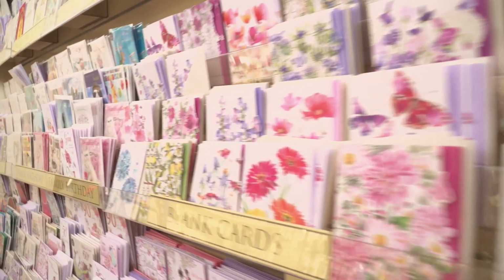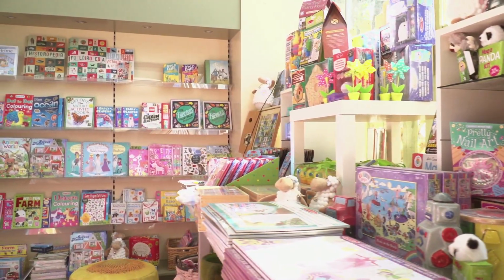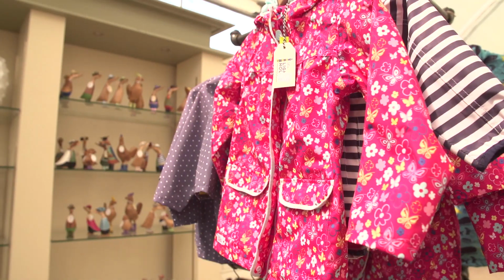We have a wonderful card collection. We actually stock a range of boutique cards. We always welcome children, families, and we have a wonderful collection of top model dinosaurs and all sorts of things. They tend to get great fun. It's a really special place to come to for children.